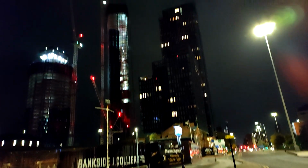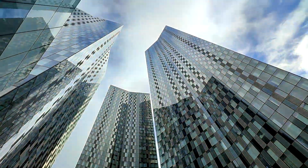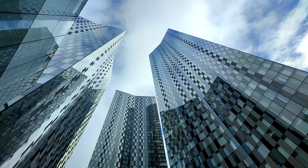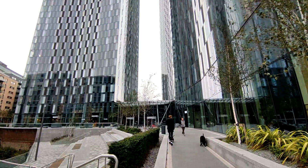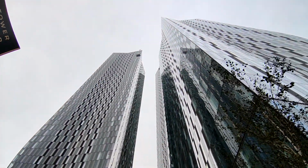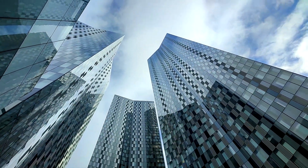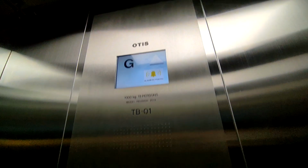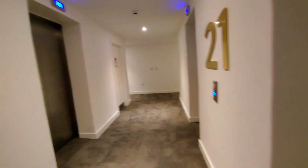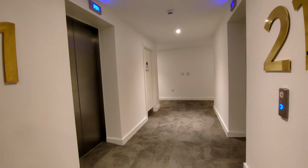So then, let's now leave this building site, and it's now daytime, and let's take a look at Manchester Deansgate. This is a complex of 4 tall towers, which includes Manchester's tallest tower. But before we take a look at the tallest tower, let's first take a look at the second tallest tower, which has got some 5 metre a second Otis lifts. Let's surf them.